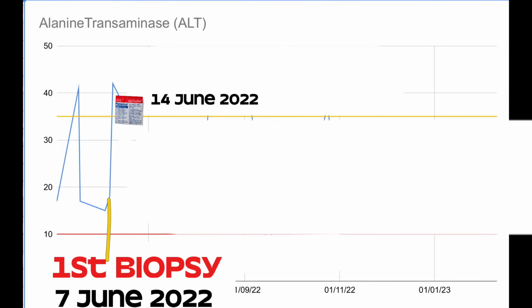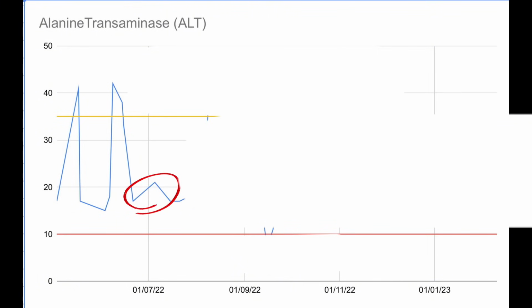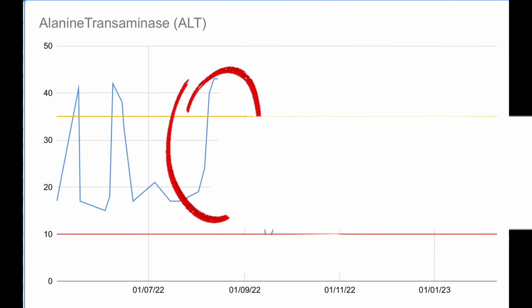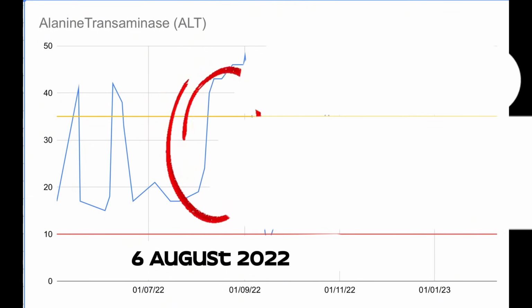I wasn't on anything at this point, so I can't see a reason why my liver markers were elevated other than the biopsy. My liver markers spike up again for a third time on or around the 6th of August 2022. I don't have an explanation for this right now. Possibly the cancer attempting to make a resurgence, as I'd had to cut back on all pills around this time due to my very low blood pressure.